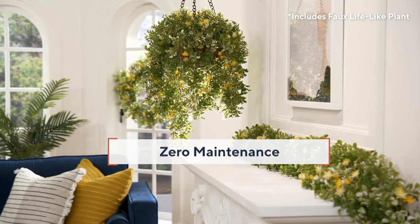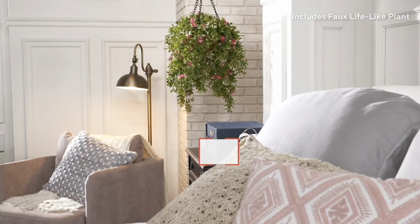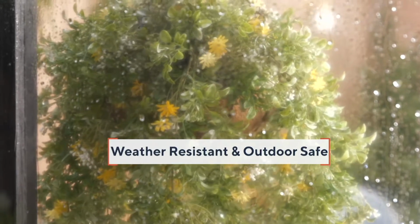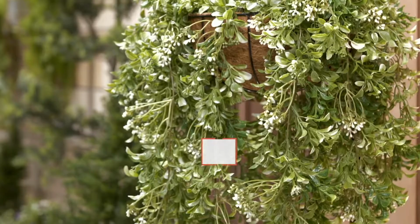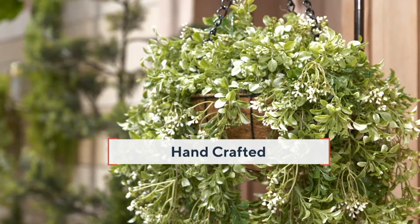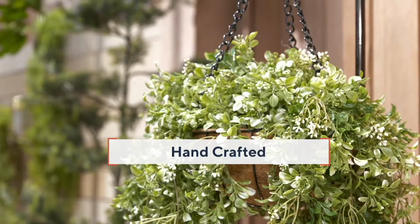Absolutely, and the beautiful colors to choose from. They pop out of the box. There's no maintenance, no putting it together. They just pop out of the box, chain attached, and everything is done for you. They're fade resistant, and one of the best things is, weather resistant and outdoor safe, they're handcrafted. Each one of these stems was put in there by hand. And besides it being beautiful and charming and delicate, it's outdoor safe.